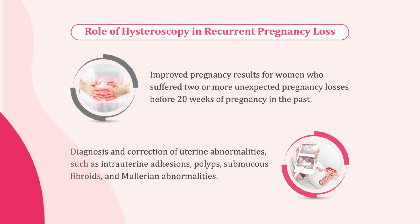As a result, women who have had 2 abortions may be advised to get a hysteroscopy, which will reveal any deformities or disorders and help them to have a better pregnancy outcome.